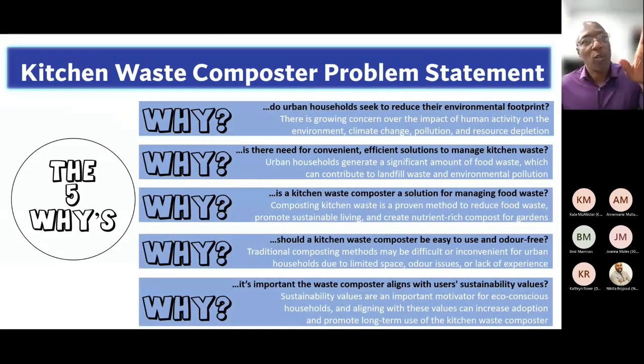Here, we went on to apply the 5 whys to that problem statement for the kitchen waste composter in the previous slide. So we have: why do the urban households seek to reduce their environmental footprint? And then we gave a reason. Why is there a need for a convenient and efficient solution to manage kitchen waste? Then we gave a reason. Why is the kitchen waste composter a solution for managing food waste? Again, we went on to give our solution. Why should the kitchen waste composter be easy to use and odor free? And then, why is it important for the kitchen waste composter to align with users' sustainability values?